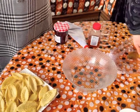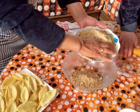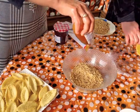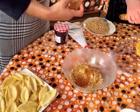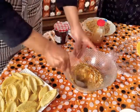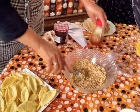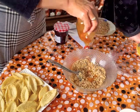So now we're going to create the filling. And so we're going to add our ground peanuts. And because we are a little short on honey, we're not going to make all of the filling right now. So we're going to add the honey to it. We don't really have measurements at this point. It's definitely more on how it feels. And so we want enough honey for all of it to stick together, is that right? Yeah. Okay.